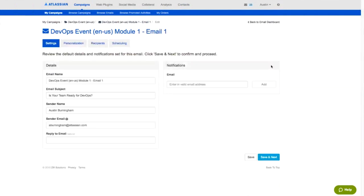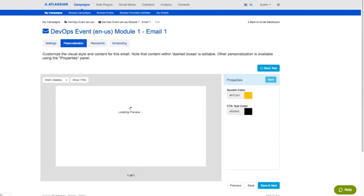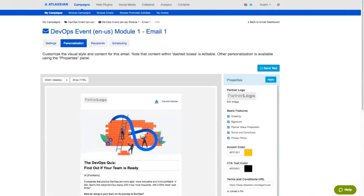First, I'm taken to the email settings where I can edit the pre-written subject line and sender information. After complete, I'll click Save and Next to move on to the next step. When I launch a campaign for the first time, I'll see placeholders with hash marks around them, and I need to make sure they are personalized with my specific company information.